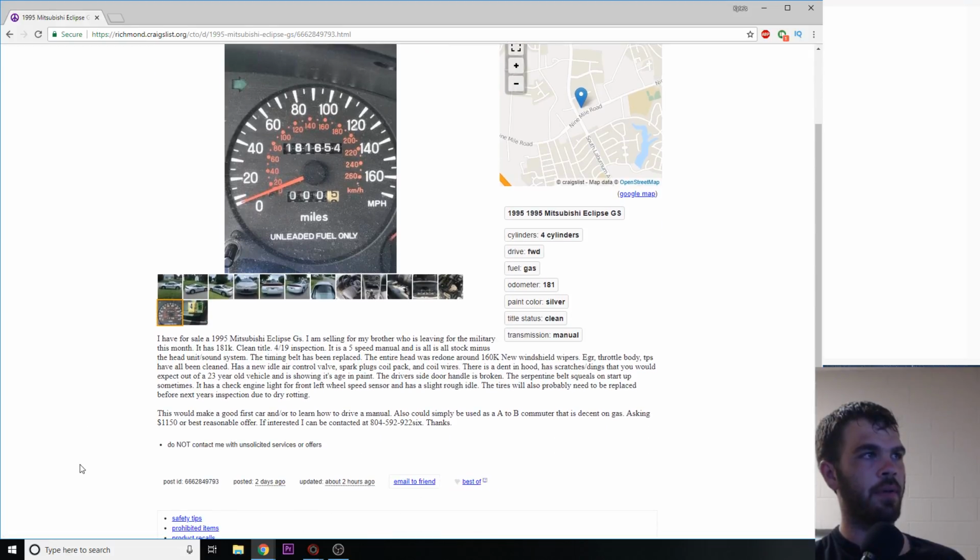Let's see what they say about it. They say that they are selling it for their brother who is leaving for the military. It has 181,000 miles, kind of common among an import like a Mitsubishi with some years on it. Clean title, well, that's always a must. Good inspection. 5-speed manual. It's all stock minus the sound system, which is probably worse than stock. The timing belt has been replaced. The entire head was redone around 160,000.